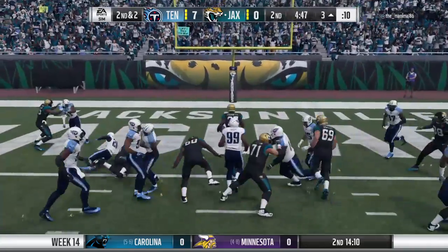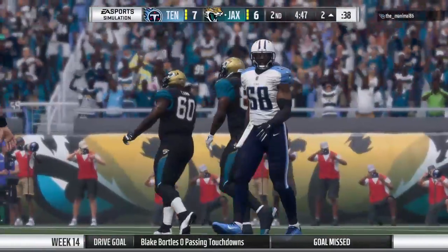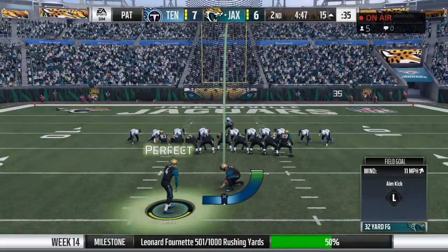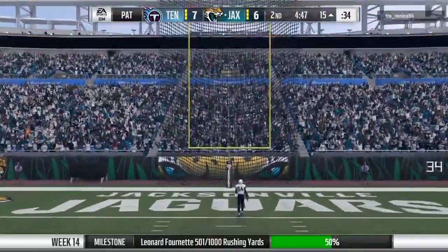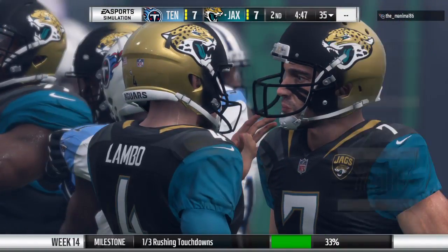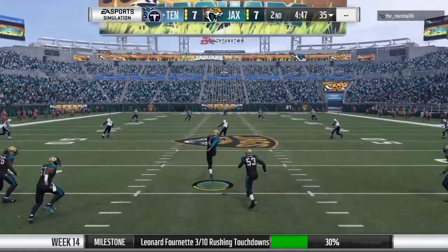Second down, here's Fournette. And he'll take this into the end zone. Touchdown, Jacksonville. A great effort there. His 4th touchdown on the year. And the Jaguars are within an extra point of tying this one up. It's good, and we're all tied at 7 apiece. So we're right back where we started, all even as the kick's away.